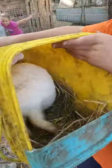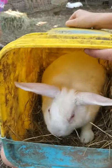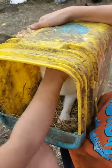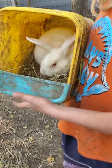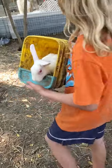So this is one of our Florida white females. She's pretty. She has a little ear problem. But what it is, it's a cat litter box, and we just cut off the long, thick part, and we put a little hay down, or they make it themselves, and then we just basically put it down, and then they use it.